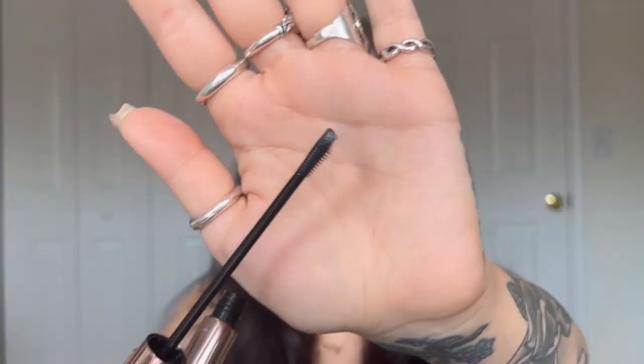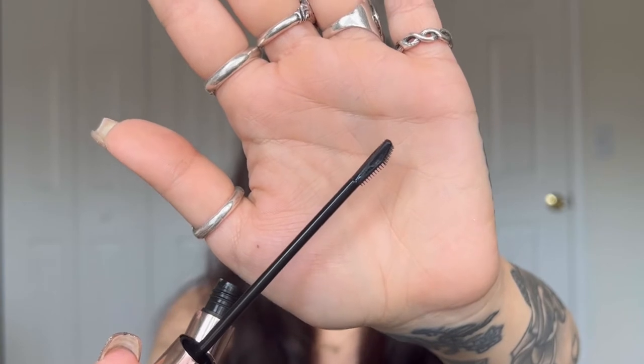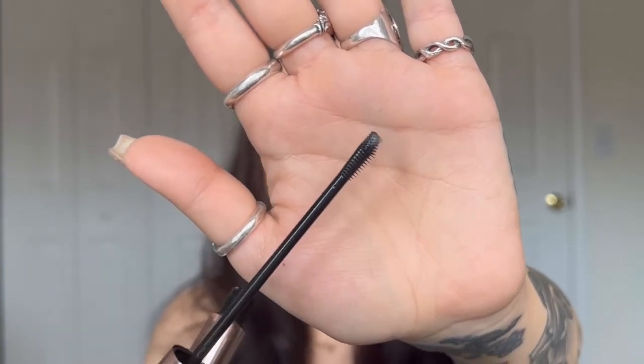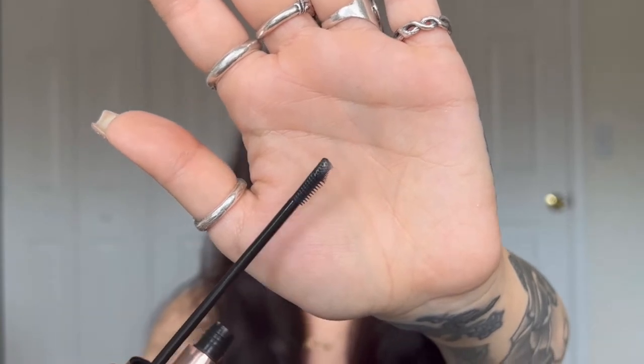And then Patrick Ta's lamination gel is so interesting because it's like fibrous. But I love the brush on this one too, because again, it has the flat side for you to go ahead and flatten down your brows and laminate. But then the bristles on this one kind of give you more of a fluffy brow effect. So you have more playroom and wiggle room with this one. But again, I love it. I can't say enough good things about it.